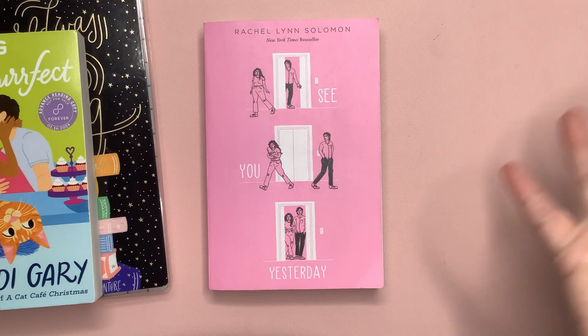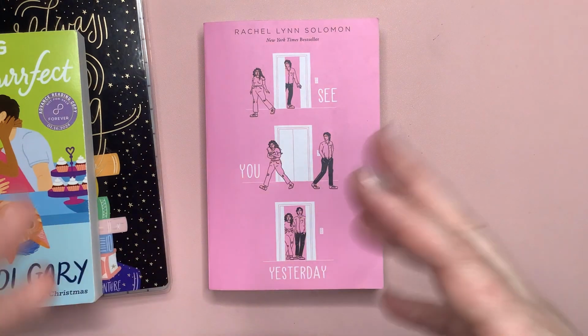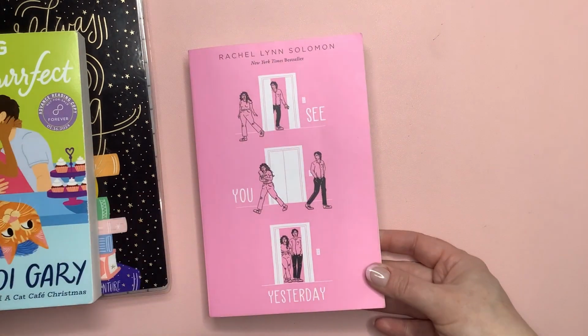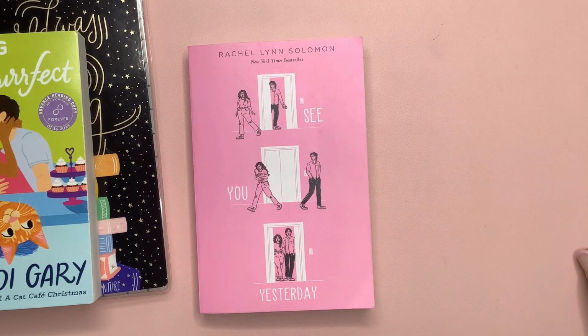It is a time loop, and it was really interesting because they kind of got into time travel and physics, and it was a really, really fun read. I love her books so much. And she has one coming out this year that I'm really excited about. Past, Present, and Future, I believe is what it's called.